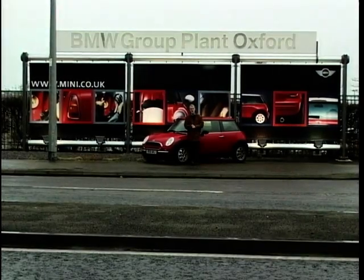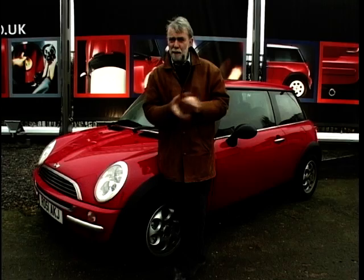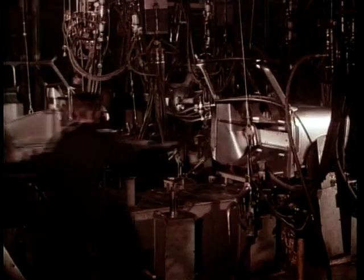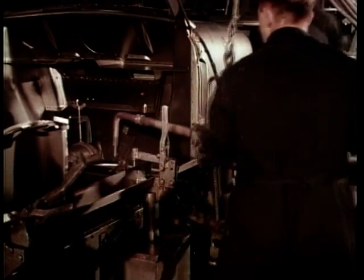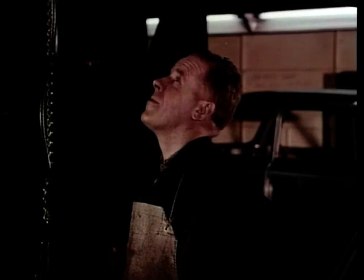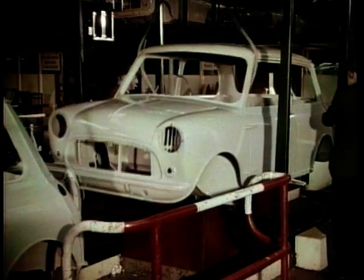Just off Oxford's busy ring road stands the BMW plant where they're making the new Mini. Of course, a plant of great historical significance. William Morris built his first car here in 1913, and between 1958 and 1969 they built nearly 750,000 of the old Mini here at Cowley.